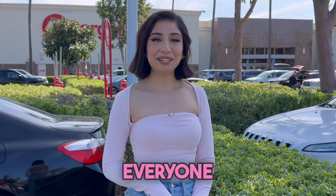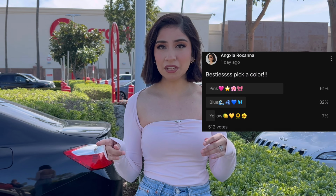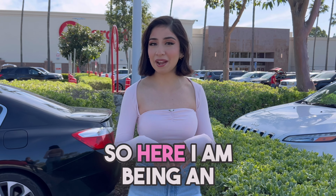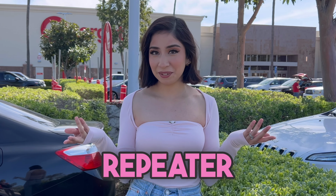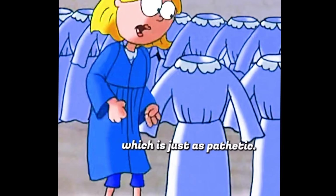Good morning, everyone. Here we are at Target, hiding around the bushes back there somewhere. I did put out a poll for you guys to choose a color, pink, blue, or yellow, and pink obviously won. So here I am, being an outfit repeater. Maybe I'm an outfit repeater, but you're an outfit rememberer, which is just as pathetic.